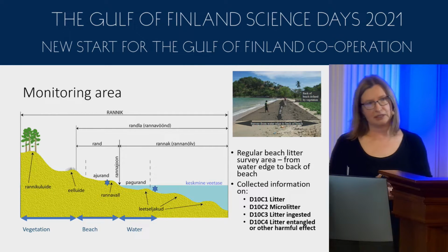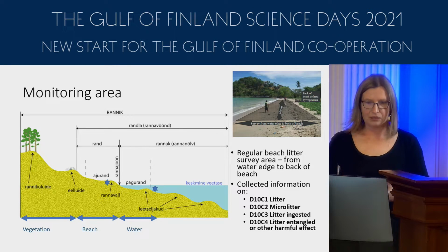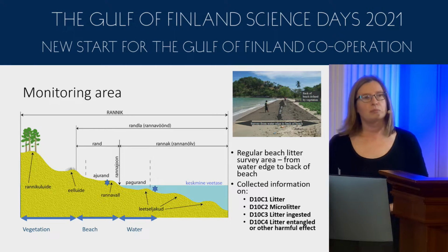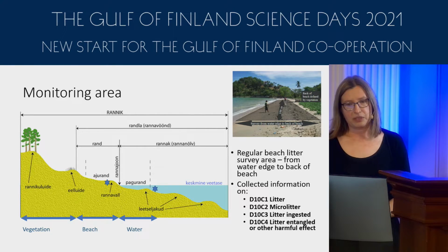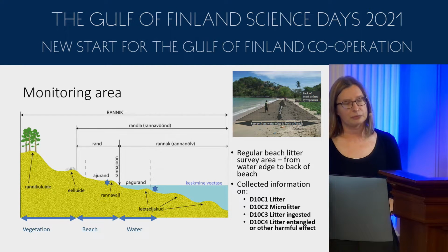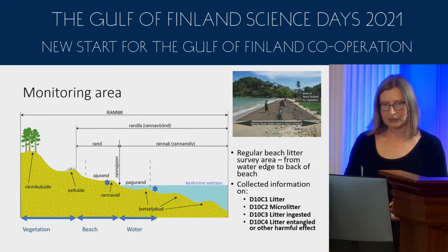We took our regular beach litter survey area and made it wider towards the sea and the vegetation. We tried to collect information on macro litter, a bit of micro litter, and we also observed what the effects are for biota.